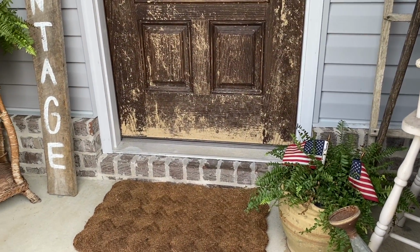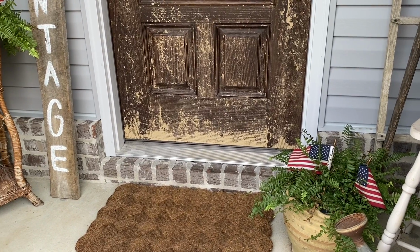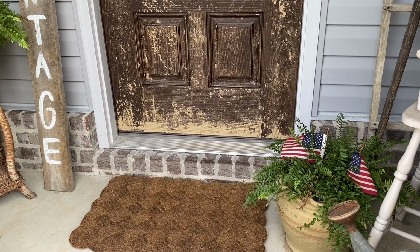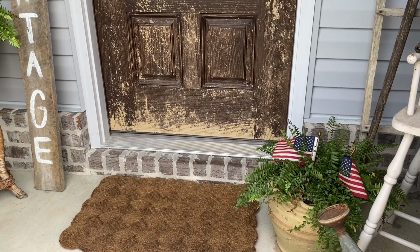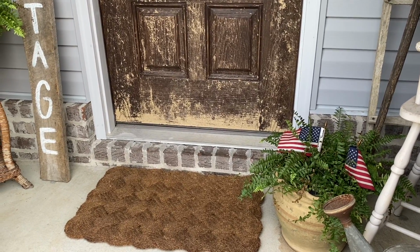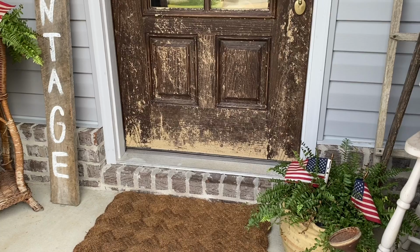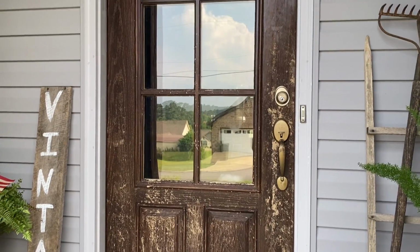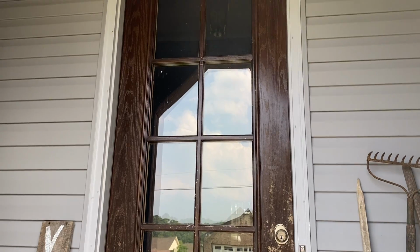Coming up on the porch, yes, y'all. Please, no ugly comments about my door. I know my door needs to be painted. I absolutely know that. I'm not blind. I'm just very busy. I promise we are going to paint it when it gets a little bit cooler outside so the paint won't dry too quick and look awful. There's Buster. But this is our front door that will soon be painted.